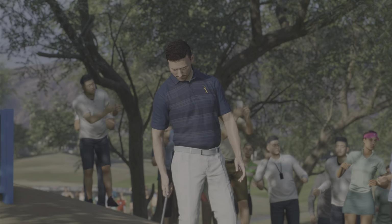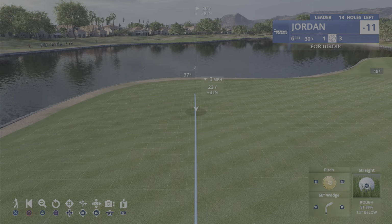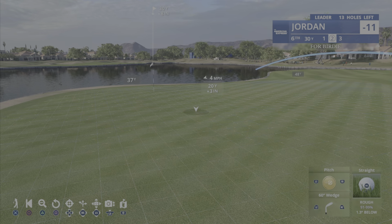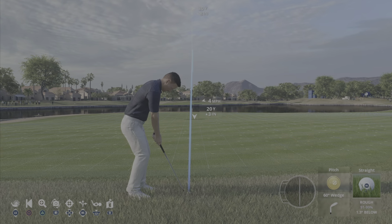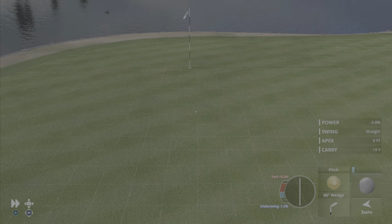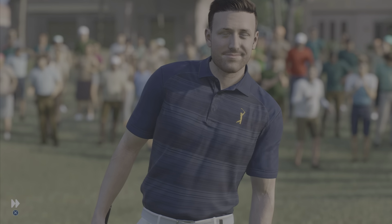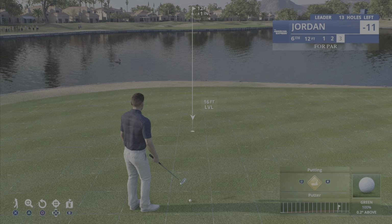Sometimes it's tough to get the ball to stop on a long par 3 like this, and that one hit the green and kept on going. Oh yeah, this is a big green and a long hole, so it is not easy to get one close. That is a great shot here at 6. 12 feet still to go.